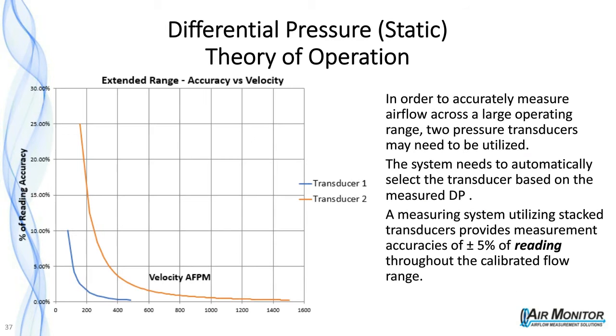Then we look at a broad measurement range. So how do you interpret these low dPs over such a broad range with the electronics? And the key is staged transducers. So we're using 2 transducers. We're using one for the lower range, which we can see in the blue here, and we see one in the orange and red. The second transducer is going to measure in the high range. We want to keep the measurement accuracy to within plus or minus 5% of reading throughout the entire calibrated flow range. To do that, we're going to automatically switch between these 2 transducers at a transition point that's going to keep the accuracy within plus or minus 5% of reading. And here we can see that falls right around 400 feet per minute, where we're going to make that transition point. That ensures accuracy in the measurement system.